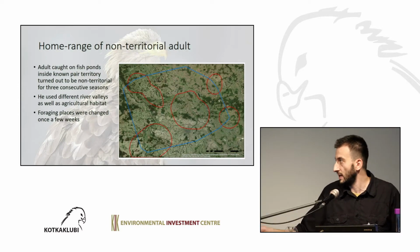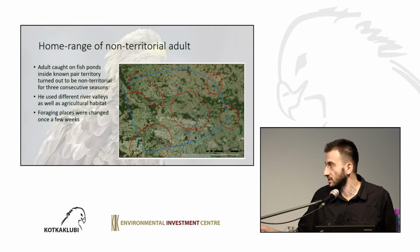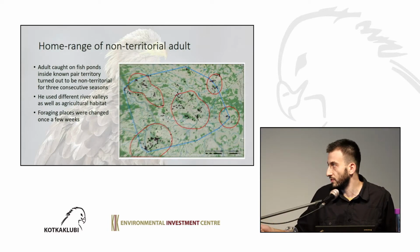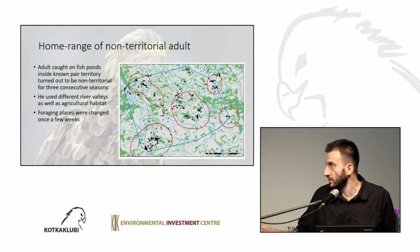And this non-territorial adult switched a few places, and generally it behaved like this: one place, river or fish points or small fish points, mostly river valleys. It stayed in an agricultural landscape. It stayed for 2 or 3 or 4 weeks and changed the place to another.